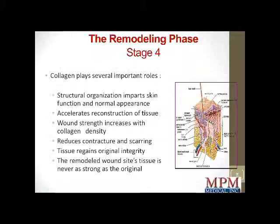The remodeling phase. This is where collagen kind of plays one of its biggest parts. You have structural organization, which imparts skin function and normal appearance. It accelerates the reconstruction of tissue. Wound strength increases with collagen density. It also reduces contraction and scarring. Tissue regains its original integrity.